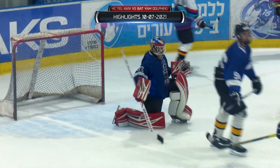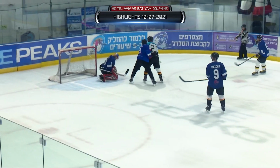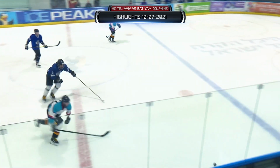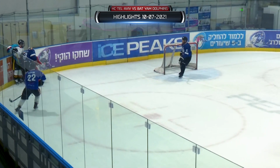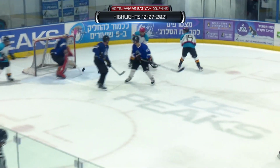Saved by Batyam. He's got his man on the point, getting ready to pull the trigger here. Ooh, quick wrist shot captured by the goalie in his pads. Let's see if they can keep control. All right, they dropped it back. Tel Aviv, oh, goalie's coming out. Got to whip it around the boards. They're on the goalie. Somebody better get that puck. Oh, no.